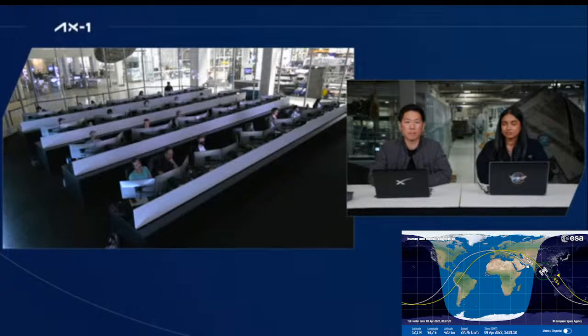Endeavour from MCC-H. Welcome to the International Space Station. We are looking forward to this historic mission. MCC-H, Endeavour. Thanks for all the great work. We're looking forward to moving into the ISS with the other crews. We're looking forward to it, Endeavour. Welcome aboard.